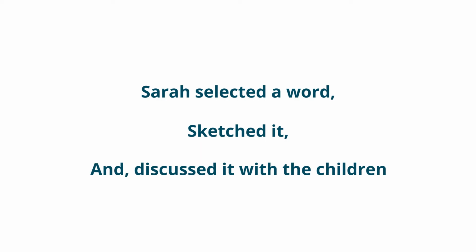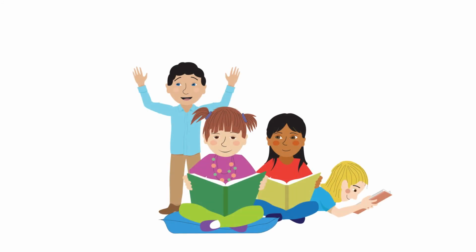The process of creating SnapWords began. Sarah selected a word, sketched it, and discussed it with the children, making changes based on their feedback. By March, the entire class was reading well above grade level, and they had amassed a collection of over 300 words the children could read in a snap.